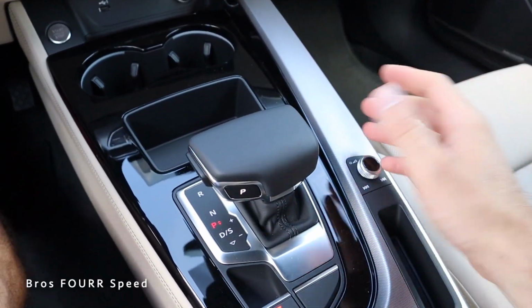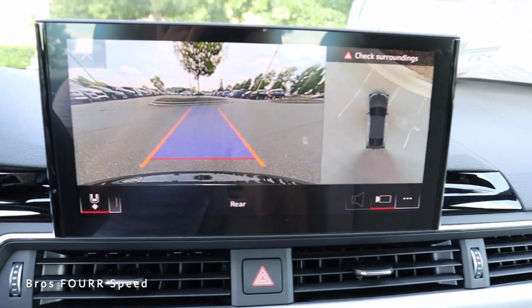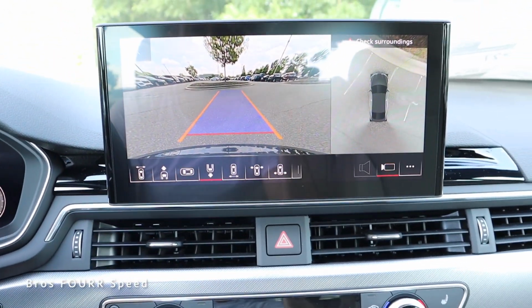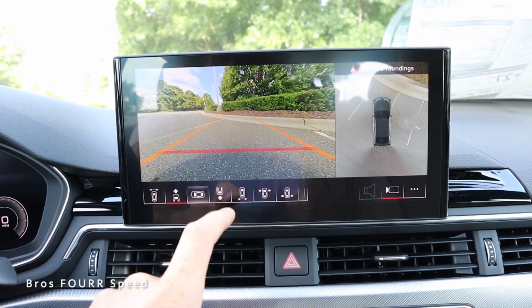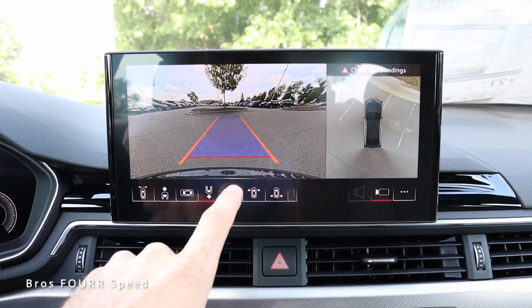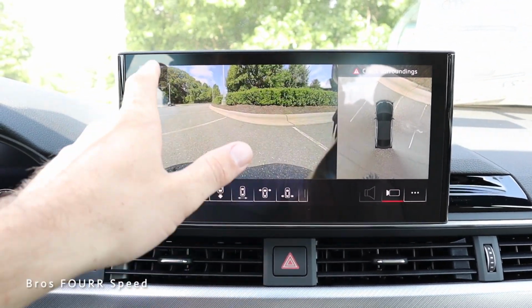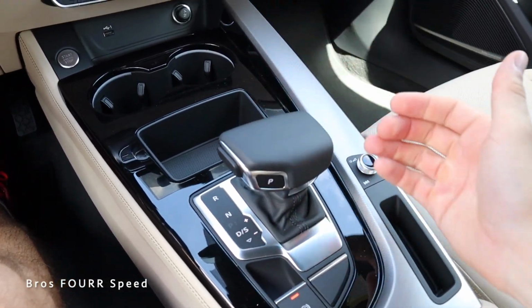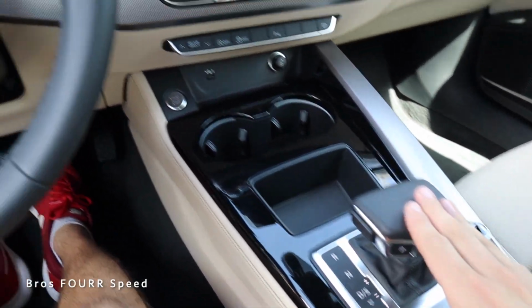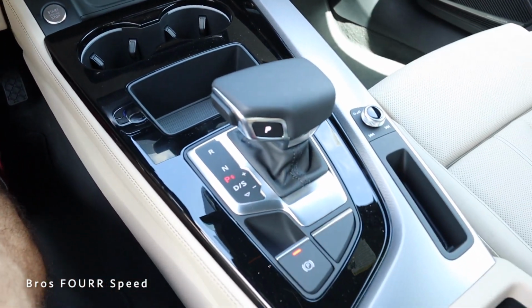And looking at the leather wrap shifter, if I use the release on the left side and push this forwards, we now have the 360 camera system with the top-down view on that right side. And you can pull up various angles just depending on what you like to see, and it gives you a lot of visibility. So it's awesome to see that feature in this model. And then all the way back is for drive. If I push it over to the right side, that allows you to shift using the shifter or the steering wheel mounted paddle shifters, and then park is on the back side of that.